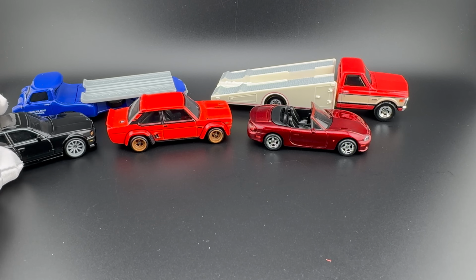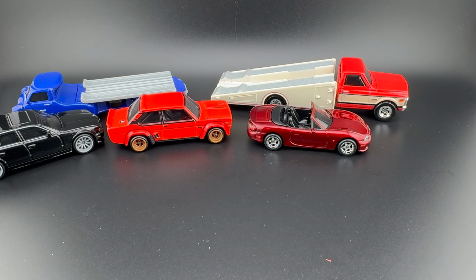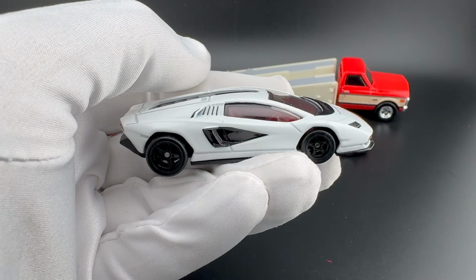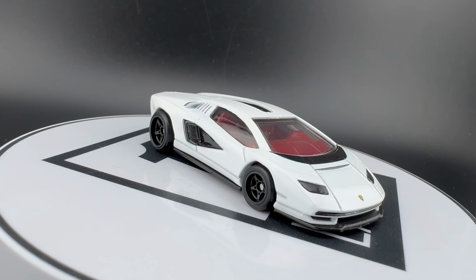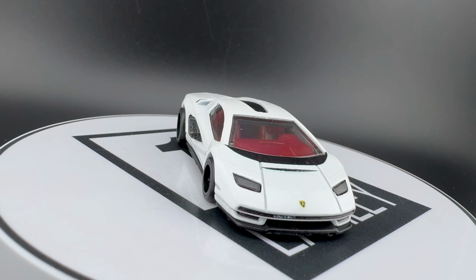Nice, nice. I won't put it on a Mercedes hauler. I think that would be blasphemy. But let's keep going. There is one of the new models released this year that was also a chase. We'll just stay focused on the new model itself.